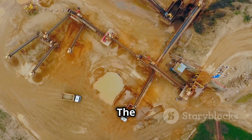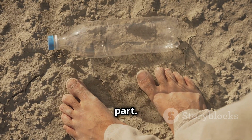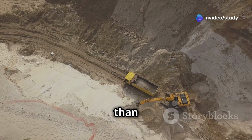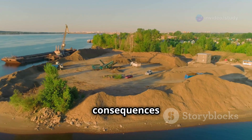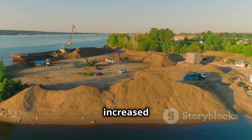Section 4. The environmental impact of sand mining. Now, for the not-so-fun part. The demand for sand is huge, and unfortunately we're digging it up faster than nature can replenish it. This excessive mining has serious consequences for the environment, like erosion, habitat destruction, and even increased flooding.